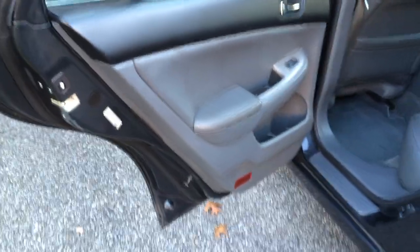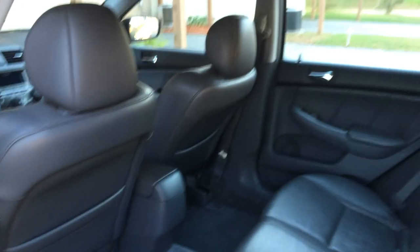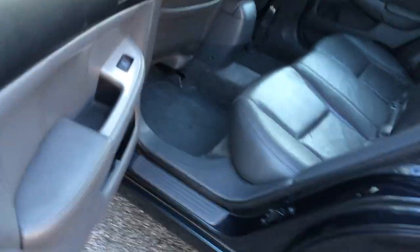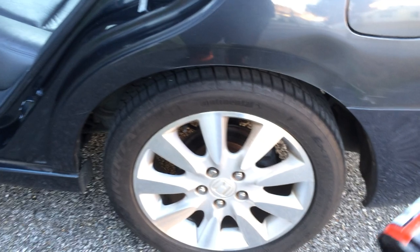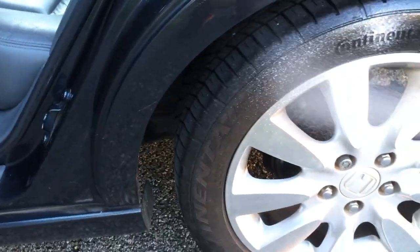Okay guys, we're back, and so they did a good job with the vacuum and everything. However, down in here it's quite nasty, dirty, as you can see. So I'm gonna give the floor a nice little clean, and also my tires. My tires are not shiny or anything. So I have my trusty old tire shine, which I'm gonna go ahead and spray.